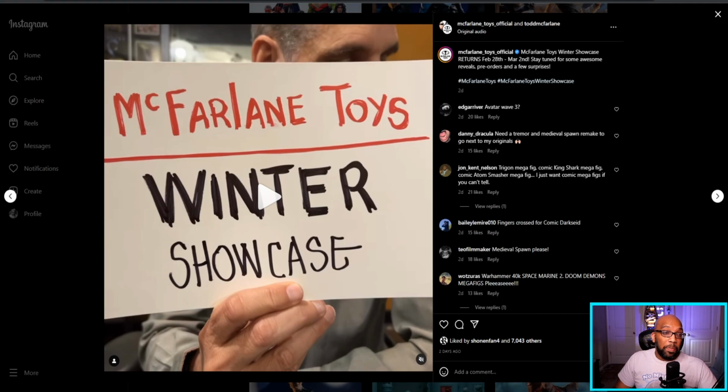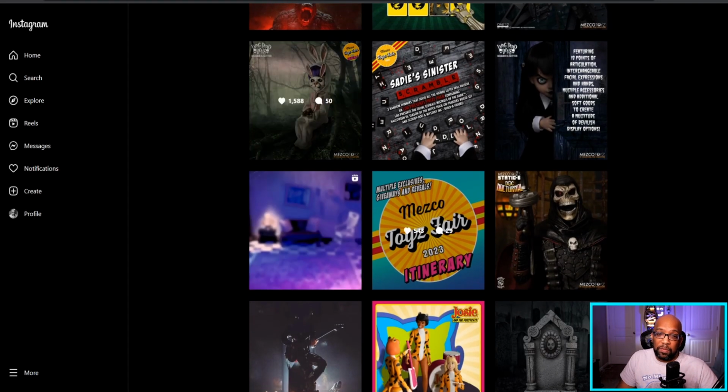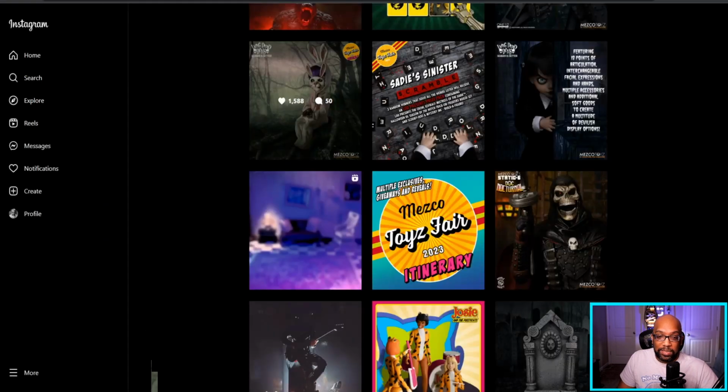Speaking of reveals, Mezco also had some reveals as well for the Mezco Toy Fair 2023. And here is just a look at some of them, starting here with the Exorcist from the Return of the Living Dead dolls. And this is just creepy. I mean, just look at that mask, those eyes, and he has a noose around the neck. I mean, come on, that's just weird. Is that a spider? No, that's not a spider. I don't know what they're holding, but that's just weird and creepy, and I just had to show it.